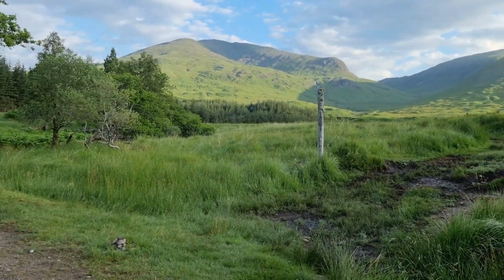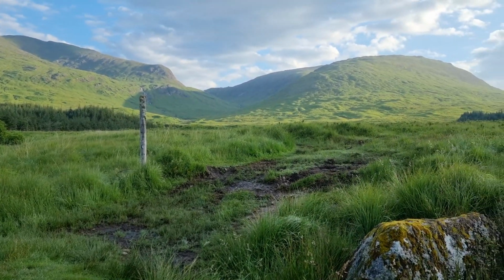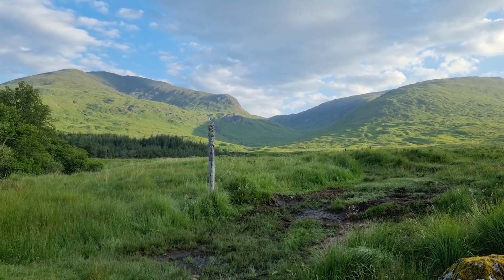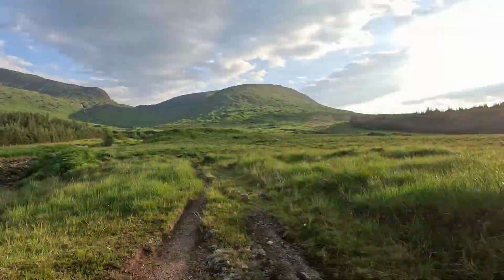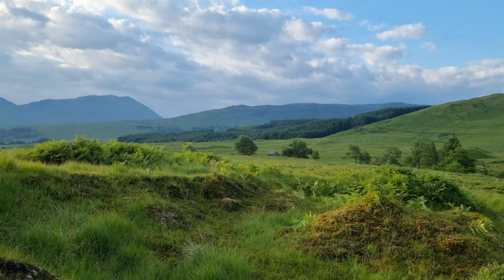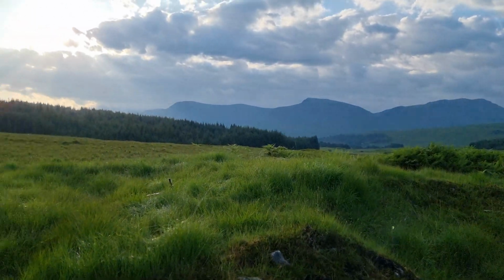So at the junction there is a signpost missing the sign. I'm going to walk over this bit. It's meant to be a bit boggy to start with, but then gets better. We'll see if it does. I came up this trail a little bit from the schoolhouse. It's not my kind of cycling, so that's 2.5 kilometres from the car park.